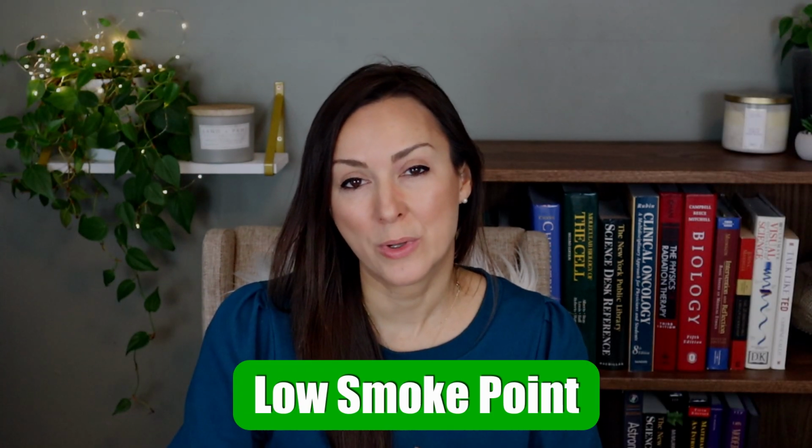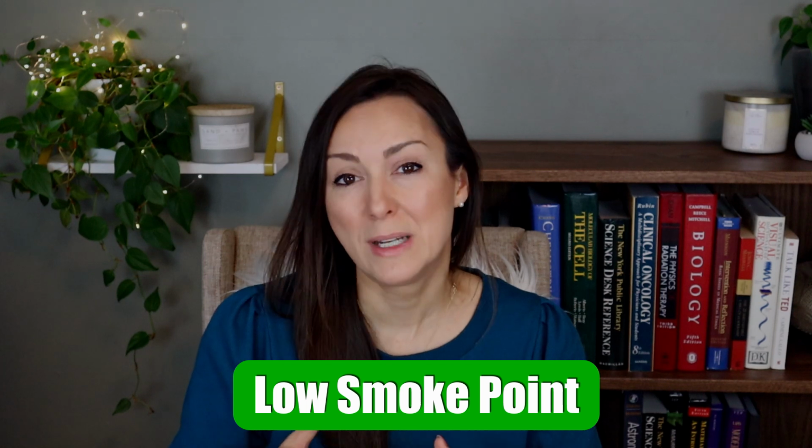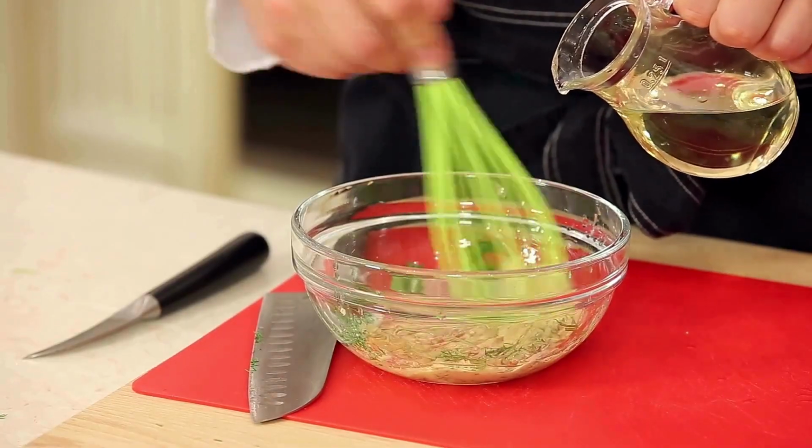Okay, now we have to talk about something really important because although these oils are healthy at room temperature, not all of them are safe to cook with. You always want to avoid cooking with oils that have a low smoke point. Even at low temperatures, some oils start to break down and form harmful things like free radicals or toxins. For example, although flaxseed and hemp seed oil are really good for you, they have low smoke points, so they're best used in salad dressings.